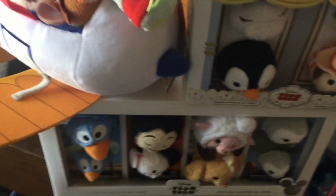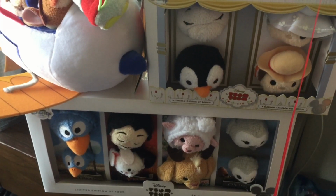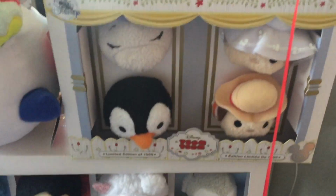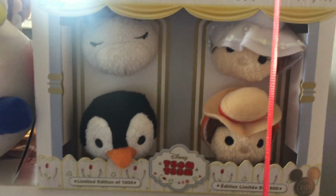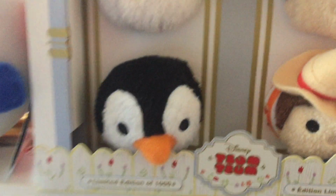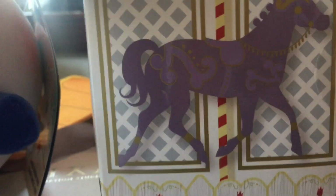So here are the Zoom sets that were released. A different set was released each day. Actually, the only set I don't have is the Stormtrooper set, but I like these a lot. The first one that was released was this Mary Poppins set, which has the pony that she rode, the penguins, and Bert, of course, and Mary there with her hat. I don't want to take them out because I think they look absolutely gorgeous in this box. And this is the back of the box. Very cool. And the side, oh, that looks great.